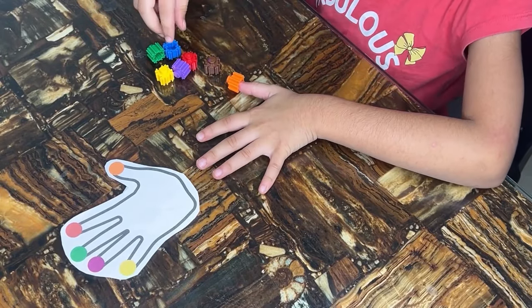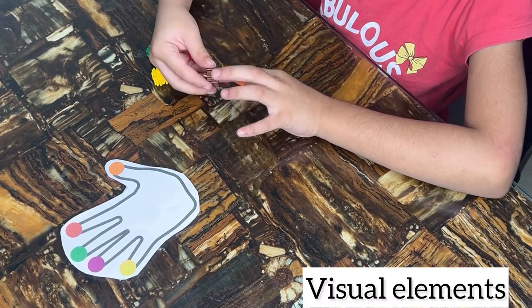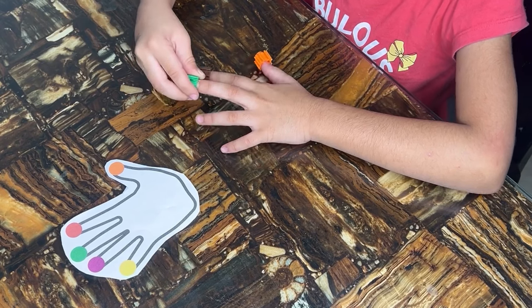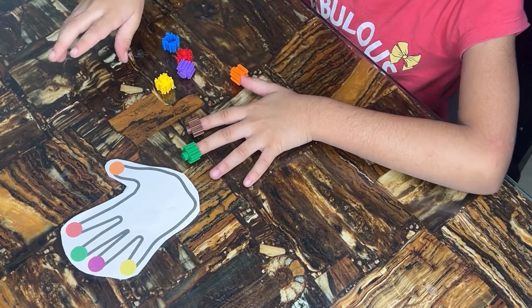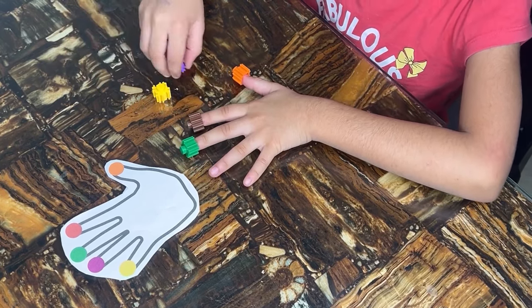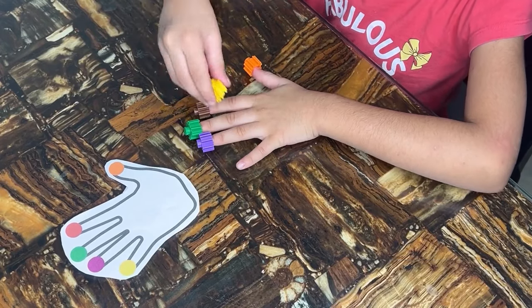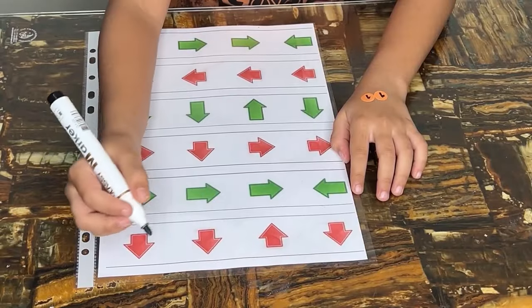This can promote cognitive development. Connecting colors with specific themes or categories stimulates cognitive development. It's a playful way to associate meaning with visual elements. You can just grab your markers and start coloring. Use your fingers to create patterns, shapes, or even words.